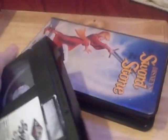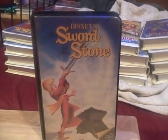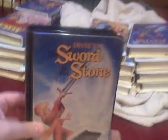And here's the tape. Printed on February 21st, 1986. And as for this copy, it has the 1984 FBI warning screens, a trailer for The Journey of Natty Gann, then the 1984 Classics Walt Disney Home Video logo, which freezes for 10 seconds. The start of the film, and after the movie's over, it's got the Walt Disney and You promo at the end.